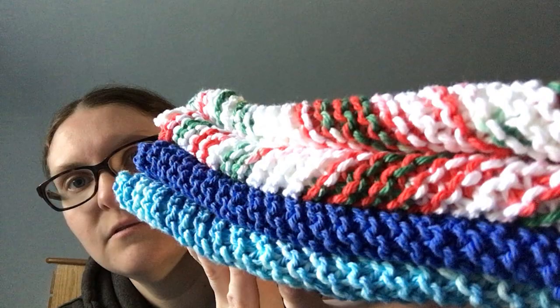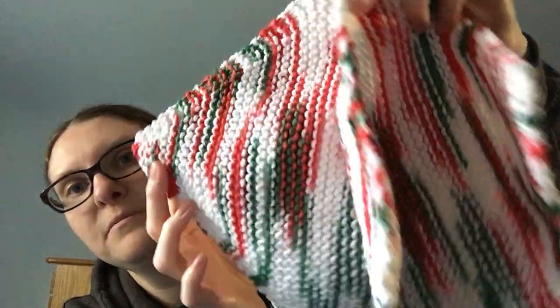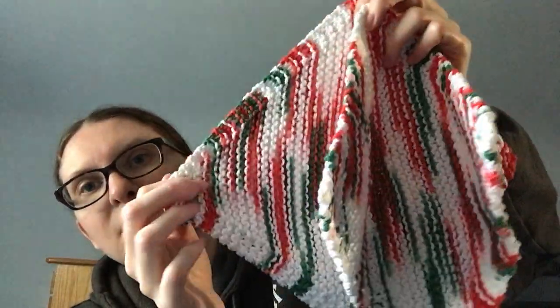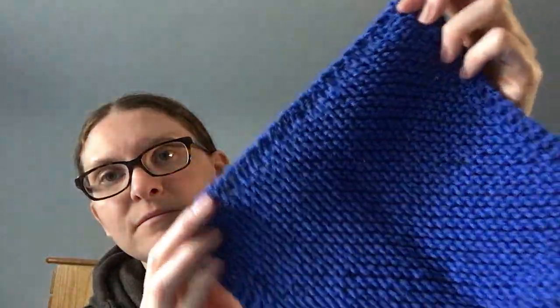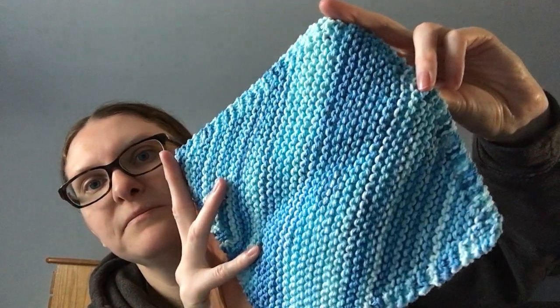All right, last finished objects. Dishcloths. This is all Sugar and Cream. I don't know all of the colorways. I know this one's Mistletoe. I got 2 of them. This is the Grandma's Dishcloth by PJ Allen. I do the no holes version, and I use US 6. So that's Mistletoe. This one I don't remember. Blue something. Something blue. And this one is Swimming Pool. Yep, so that's all my dishcloths I have this week. And that's all my FOs.